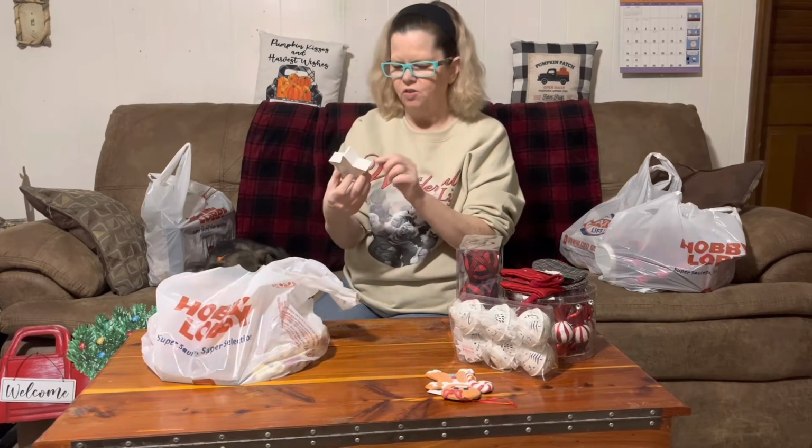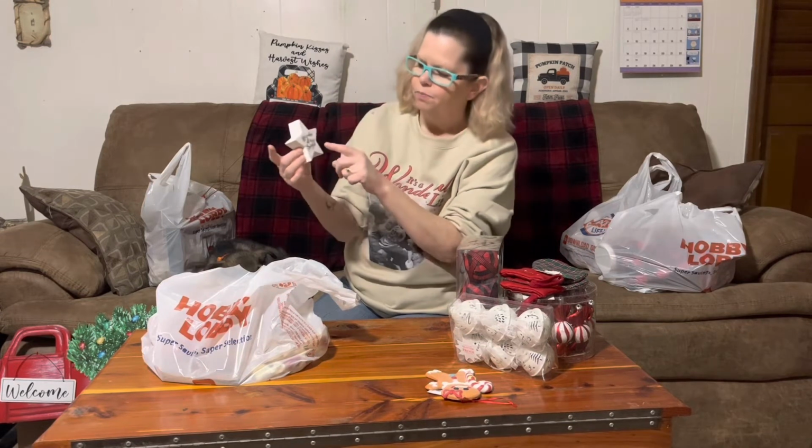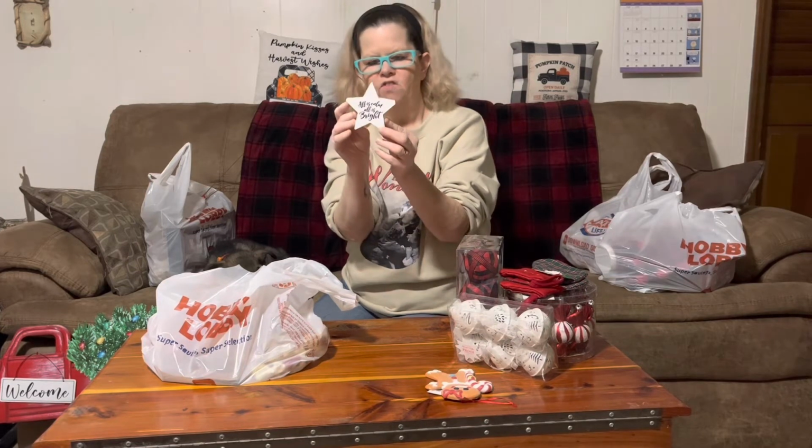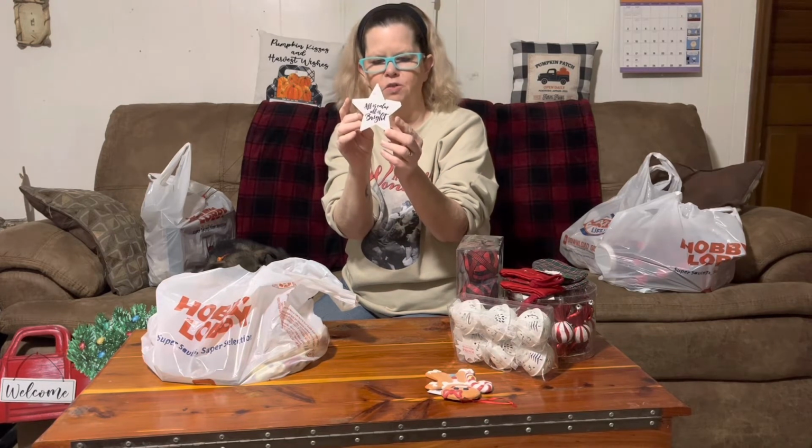This was actually the first thing I picked up. It's a star. It says all is calm, all is bright. $4.99, so I got that for less than $2.50.